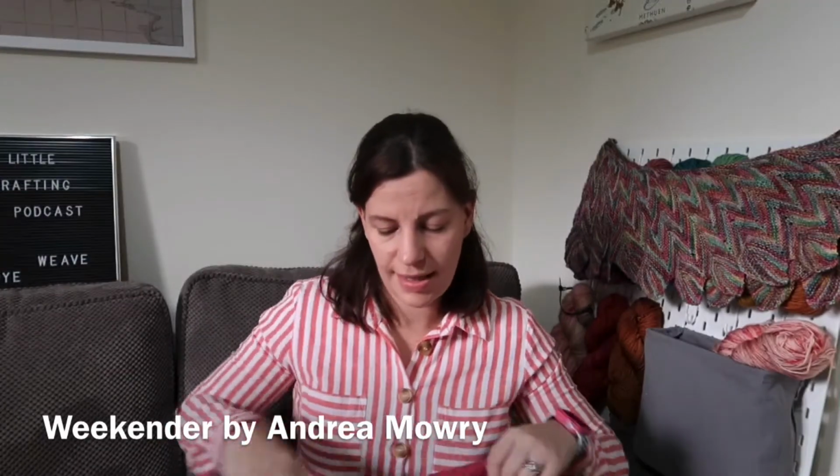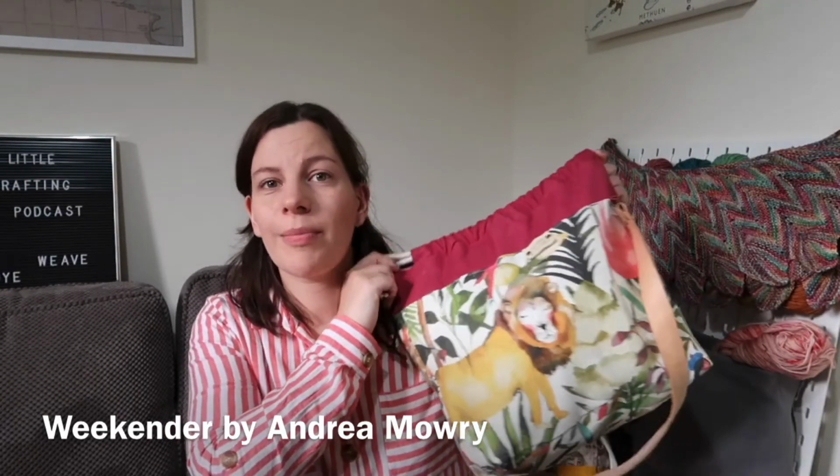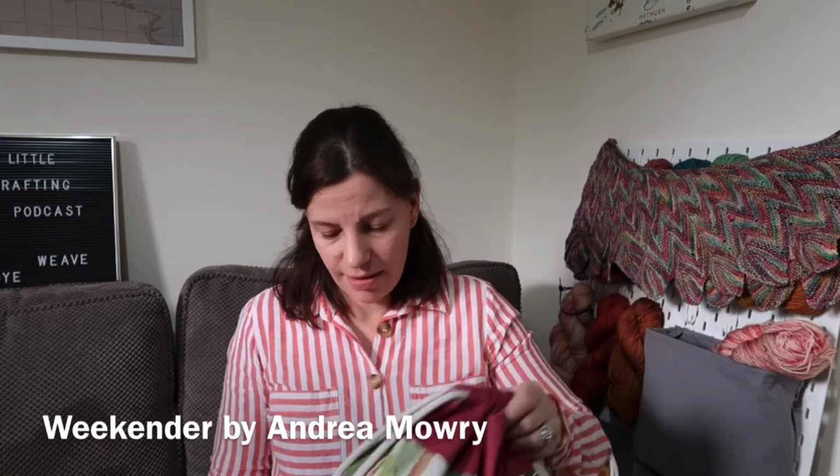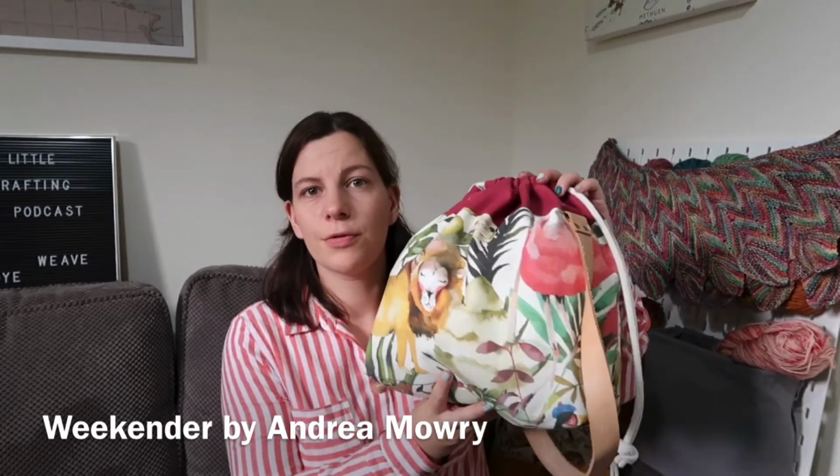So this is in my Antler and Acorn project bag, which I got from my husband for Christmas 2 years ago now, which I absolutely love, highly recommend. Love having the leather strap on it, and also this beautiful jungle design. So I think some decisions have definitely been made.